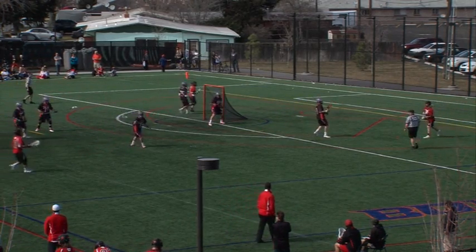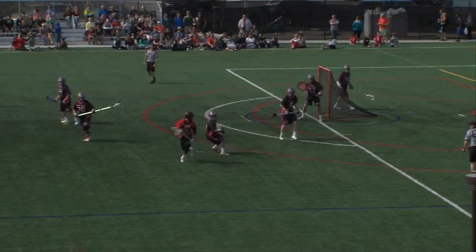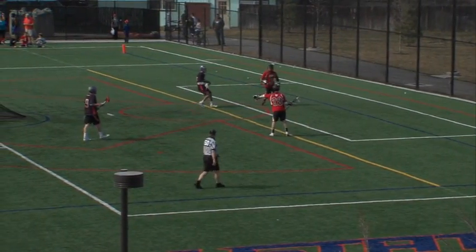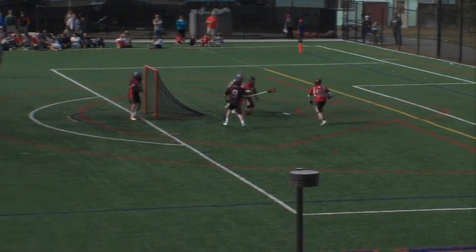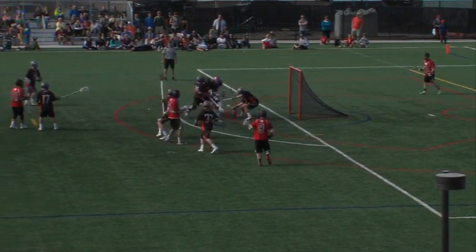Defender playing him on some soft coverage. That's going to be a nice little double move there by the Utah defender, or the offensive player, and he couldn't quite find exactly the angle he was looking for, so he didn't risk taking a shot. Utah behind the net, moving from the near to the far side, passing it back to the near side, in front of the net.